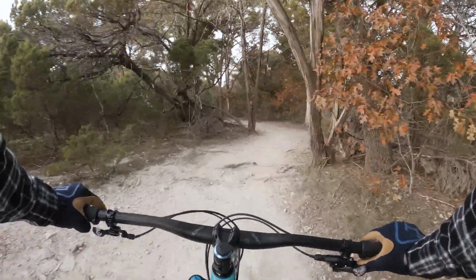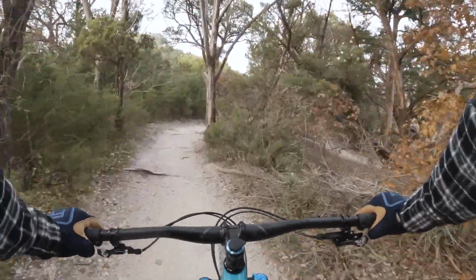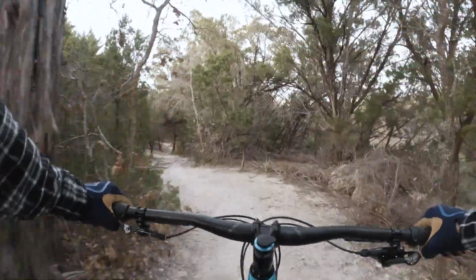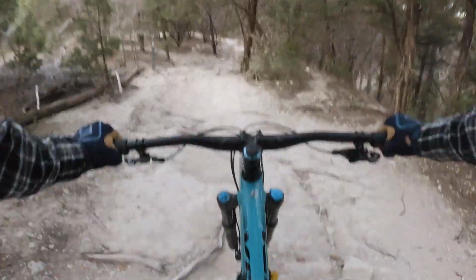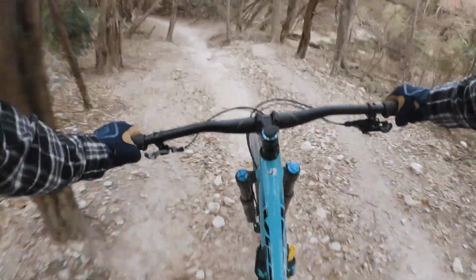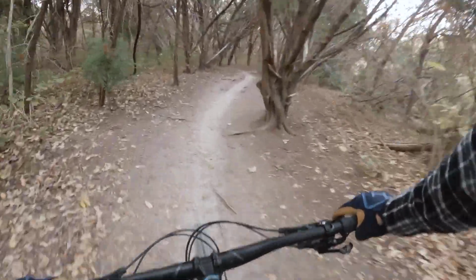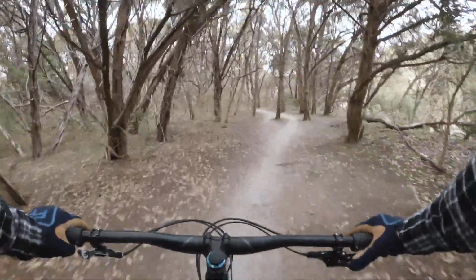So I think based on the light and the time and where we're at on the trail, we're probably going to skip Windy and BMX Loop today. I'm sure it doesn't look steep on the GoPro, but I promise it is. And once you're through that, it's a few little things here, but nothing super technical.